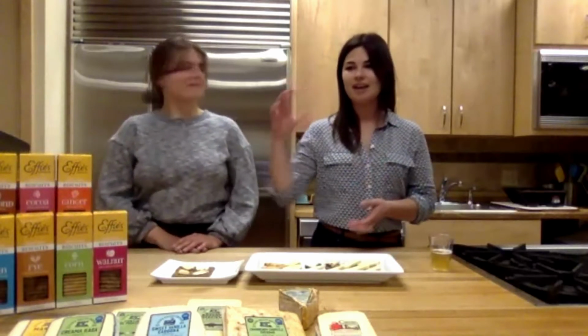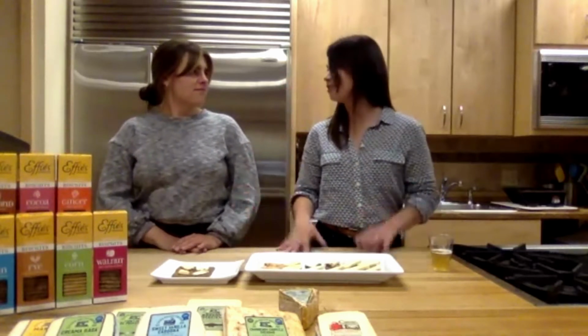One day, our agitator broke down, and all of the cream rose to the top of the vat to make the crema casa, and then the bottom half made a low fat cheese. We were trying to make Fontina that day. So now we add a little bit more cream to the vat when we make this one, so it's nice, buttery, mild, really approachable cheese.